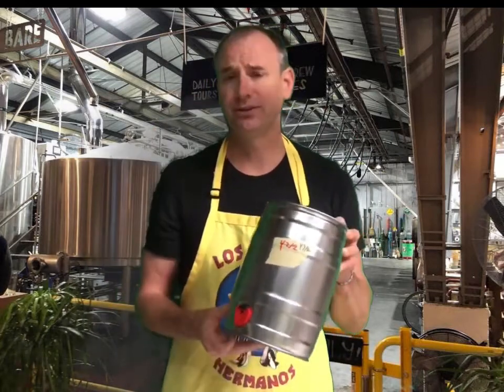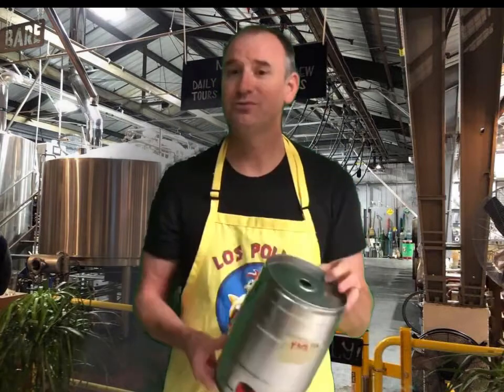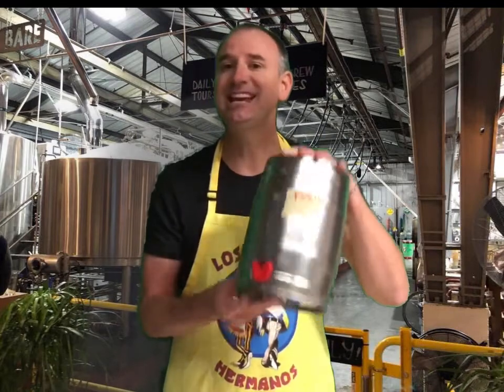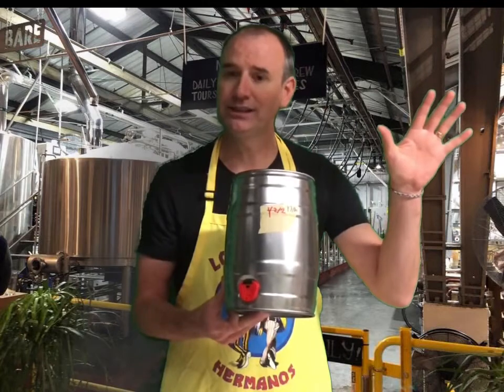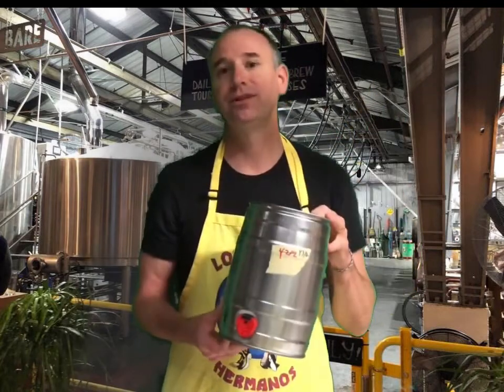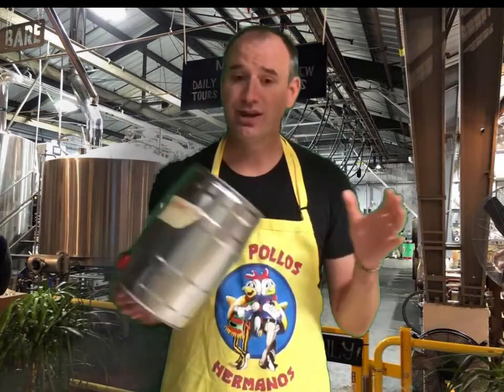Now, one of the other things is, if you decide that you want to go ahead and pay yourself minimum wage for saving time in bottling, you're down to about 15 minutes, as opposed to an hour and 15 minutes with traditional bottling, or about an hour more or less with the swing tops. So that is an additional savings there.